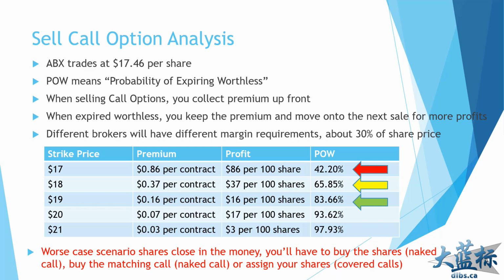or if they were managing the position and noticed that before expiration they could buy a matching call option and offset that and take a loss, although that's not a great scenario. And in the case of the covered call, because you own the shares, then you would be forced to sell the shares by way of assignment and collect cash at a higher price for all the shares that you bought. So not a bad scenario. Again, it's a win-win scenario when you're in a covered call position.